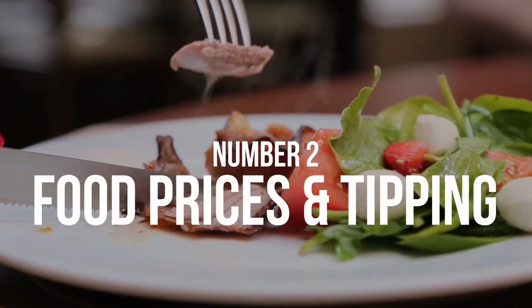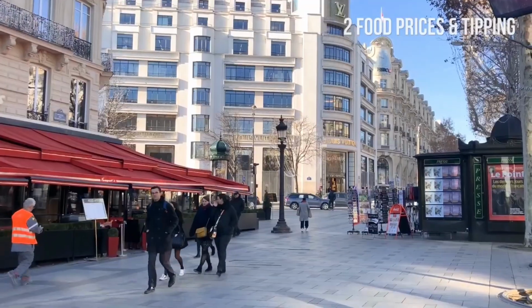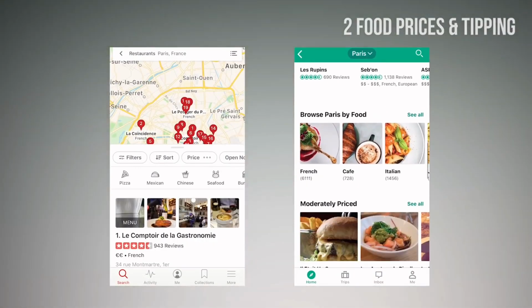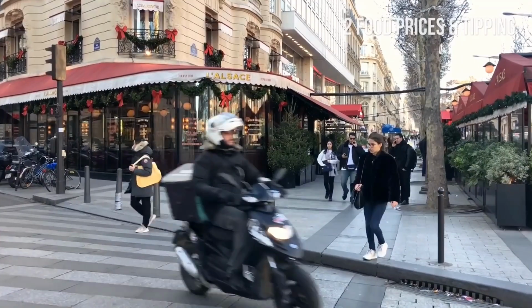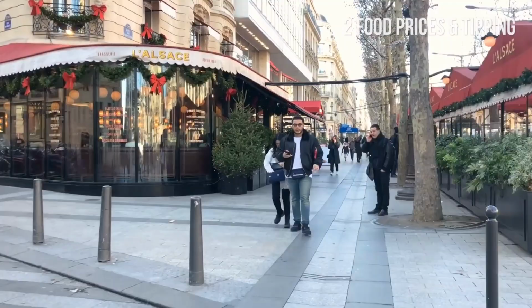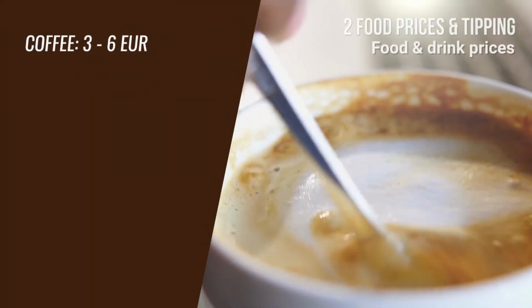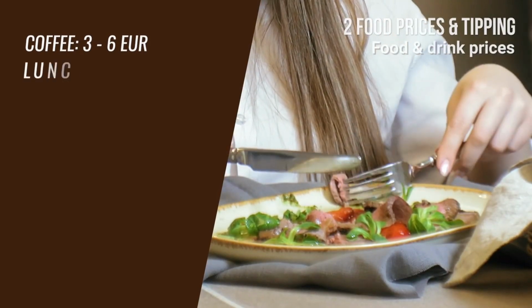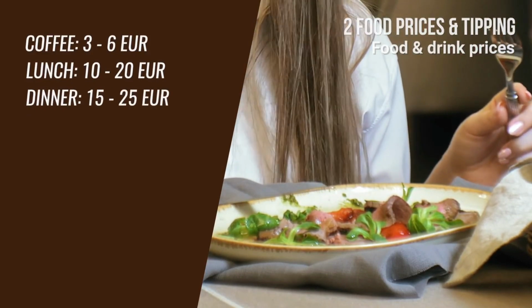Number 2. Food prices and tipping. Paris can be as cheap or as expensive as you want it to be. For dining, we suggest using Yelp or TripAdvisor to find nearby places with good reviews. Try to avoid restaurants next to major tourist sites. On average, a coffee costs between 3 and 6 euros. The price of an inexpensive restaurant meal ranges from 10 to 20 euros for lunch and 15 to 25 euros for dinner.